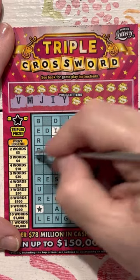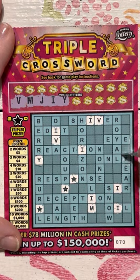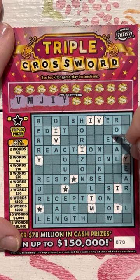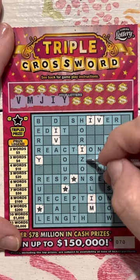Why. Makes me think of that old commercial. Why ask why? Drink Bud Dry. Back in the day, long time ago, we've got a Z on this ticket.